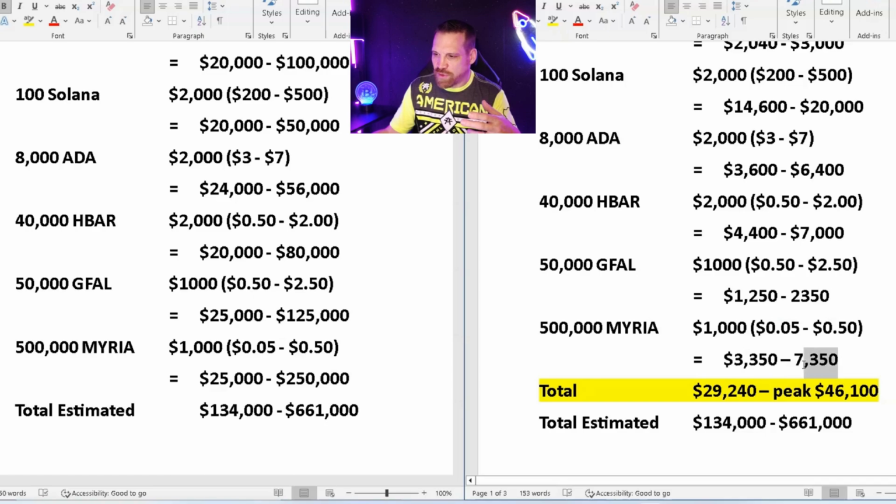And at the peak, it was worth over $7,000, $7,350 within the last few months when it was at its peak. So the total on here for this right now, if you would have invested $10,000, would be worth $29,240 right now.